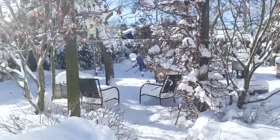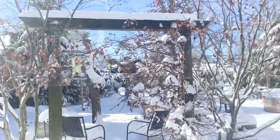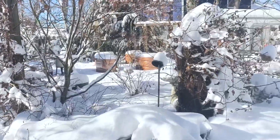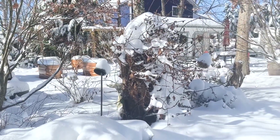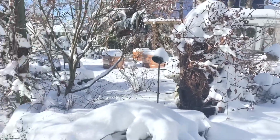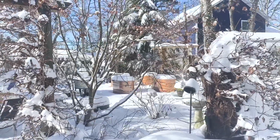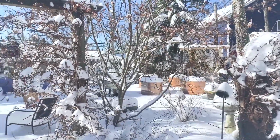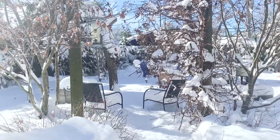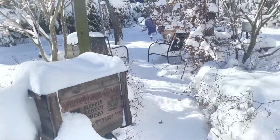So this is the path to the secret garden, which is now open. And the climbing hydrangea, you see how thin it gets at this time of the year when all the leaves fall off. It's over here too. You see the shed in the distance back there. And it's so nice because you can see the copper raised beds. I just really love the openness at this time of the year and having the two perspectives on the garden.